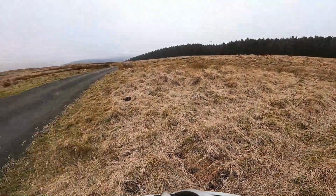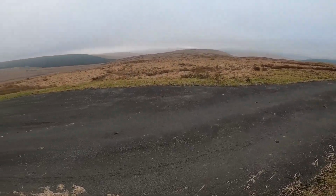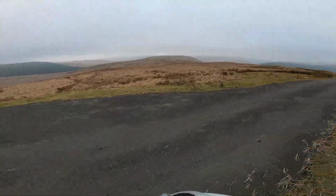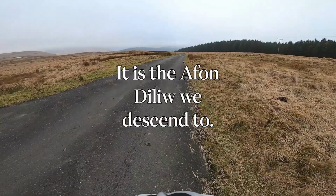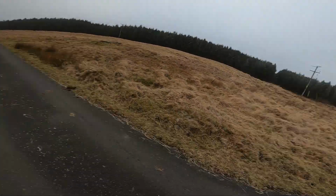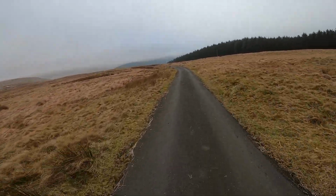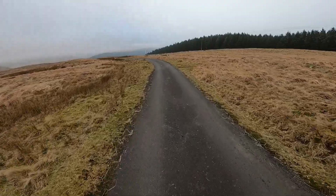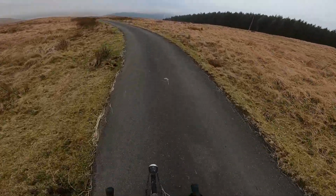Now, I'll put up the name of the river because I can't remember what it's called, but I think it's the Affondillo that we descend down to, which, as I previously mentioned, is one of the sources of the Cwmystwyth. Now I was about to change gear then, I remembered that I shouldn't, so there we go, I'm already spinning out.